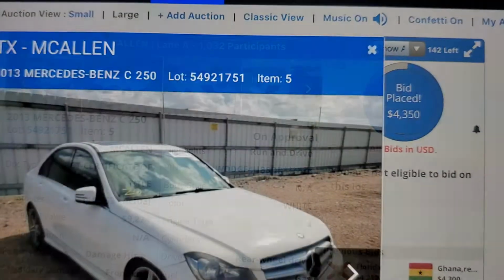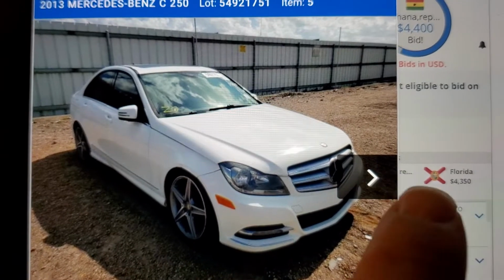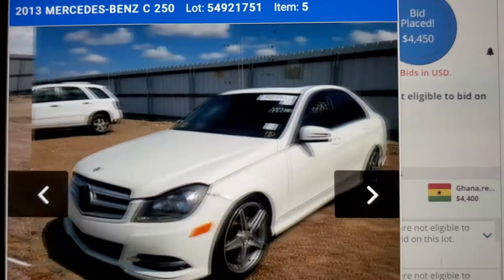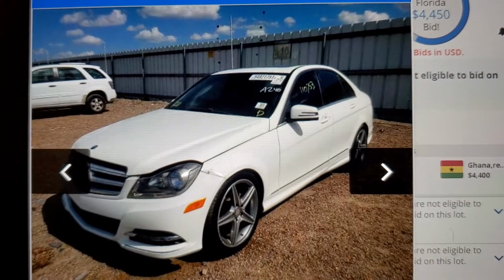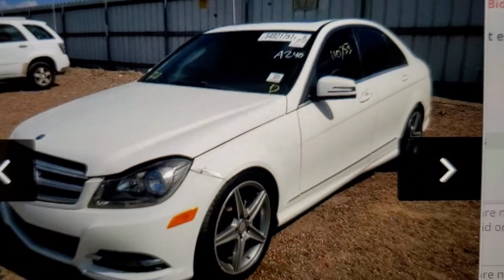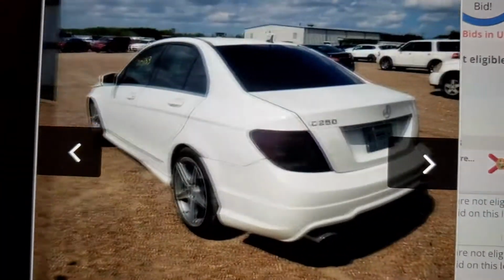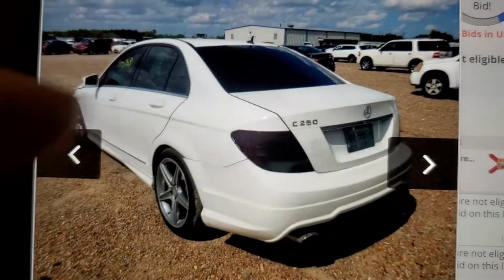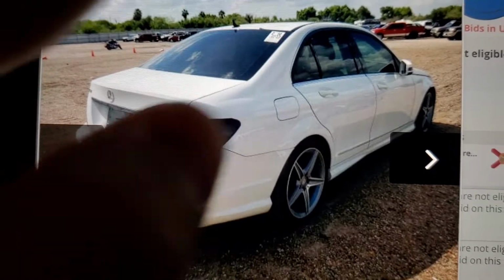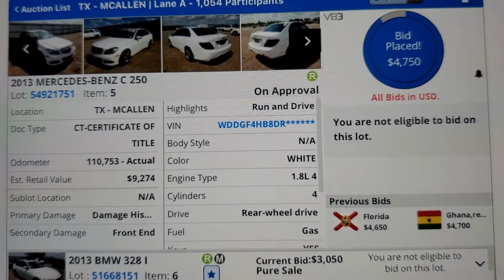Let's take a look at the vehicle. That's nice. I would totally drive that. It's got a little ding right there, right around there, but nothing major. See other pictures. It's a nice looking car. Yeah, I would totally drive that. No problems. I like it.